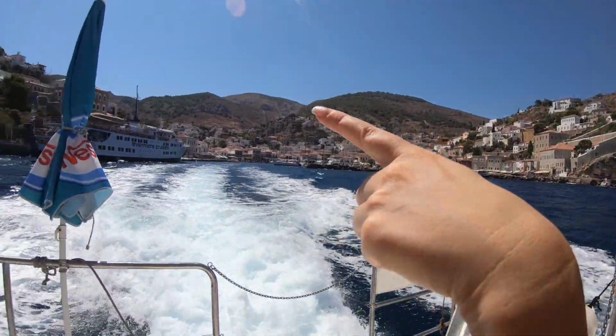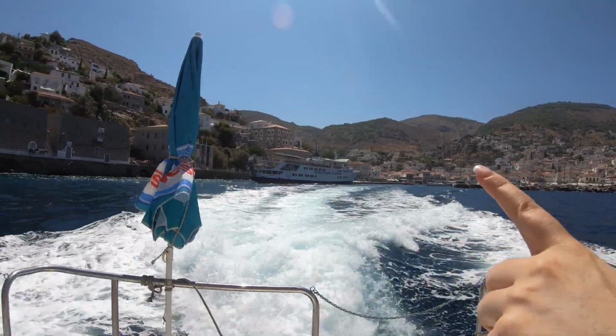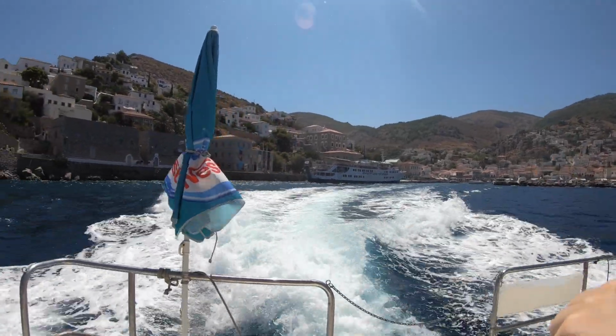This is cruise. One day cruise from Athens. You can go Poros, Hydra and Egina. Yes, for one day.